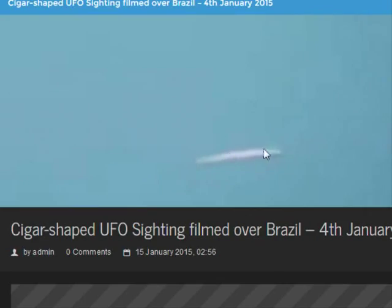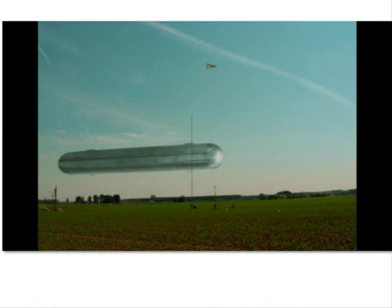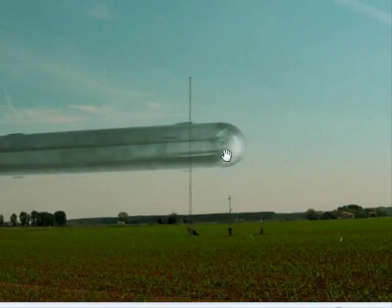As you can see, it is silvery, pretty much as in this picture. It has a silver metal shine, and it also shines in the sun. This is apparently a picture released by the Orion Conspiracy documentary.